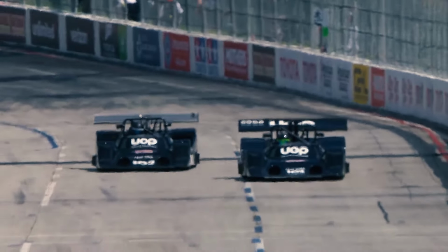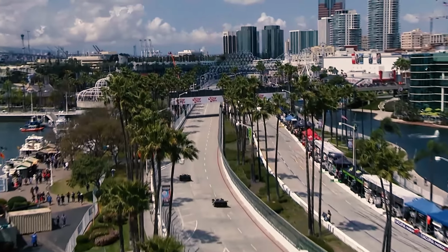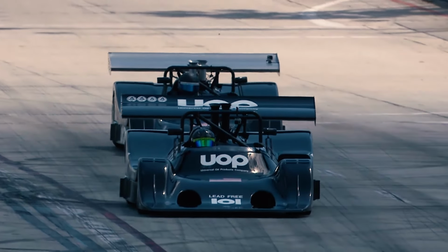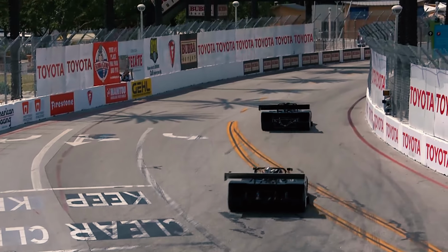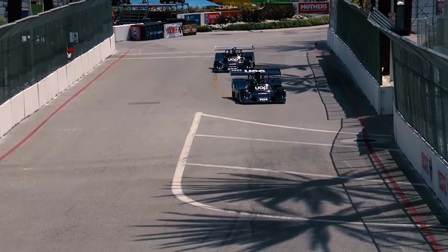Looking for the checkered flag. Checkered flag is out. Oh my, side by side for the win. And it was the 101 that got there. What a race. The two brothers going at it. How close was that? The 101 of Greg and his brother Kurt Bennett, the 2 74 Shadow cars.